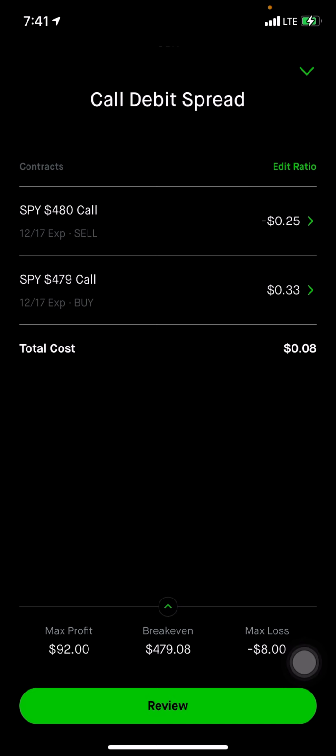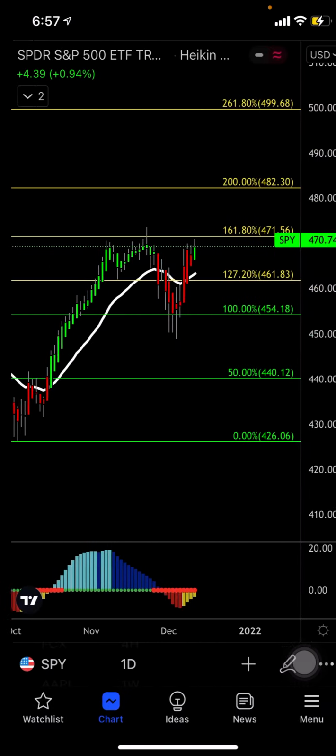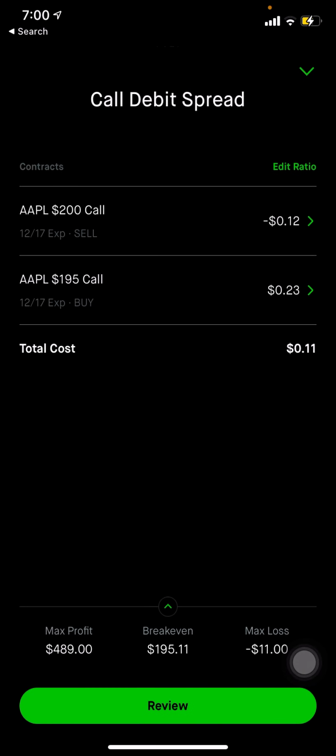All the big hitters, all the big names are going up. Okay, we'll get into that here in a minute. All right, so on this debit spread, you can spend $8 and come out with a max profit of $92. Next on my list, Apple.